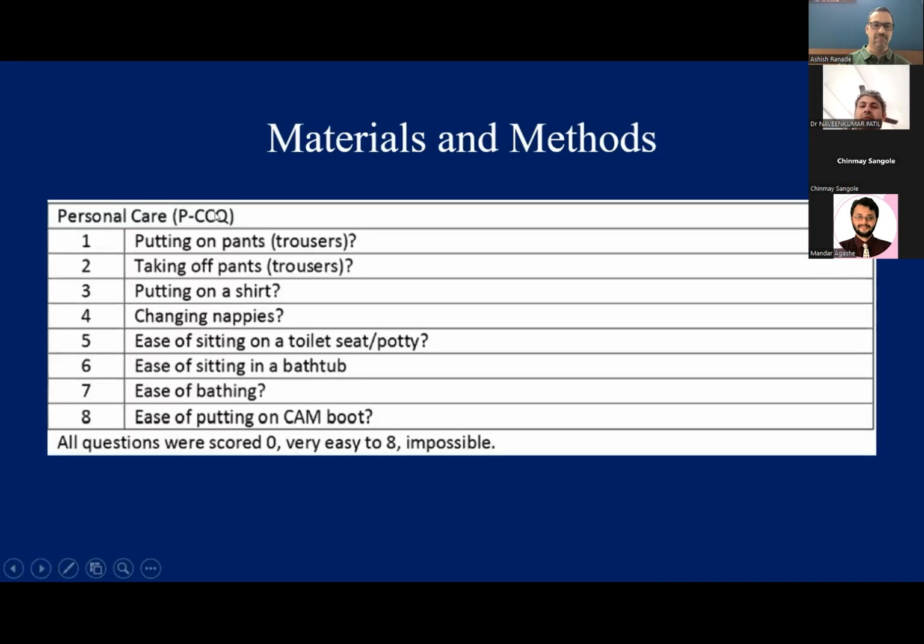So this is the main primary outcome measure. It's a personal care questionnaire. So the things that were measured, as we can see, are the routine activities of daily living which a toddler, who is a mobile individual but highly dependent on the caretaker, has to undergo, all of this.